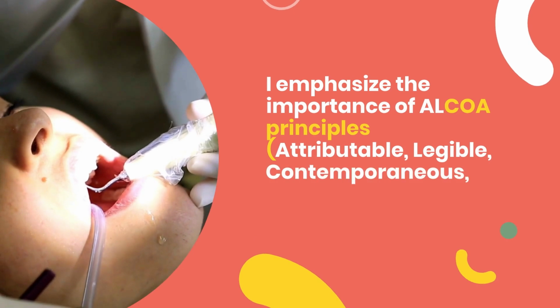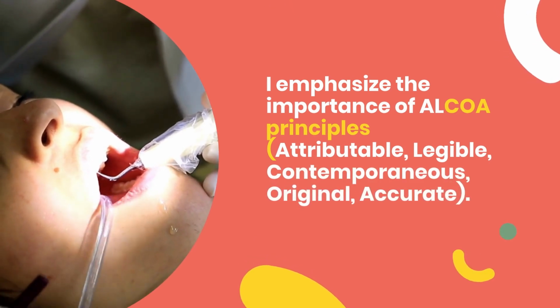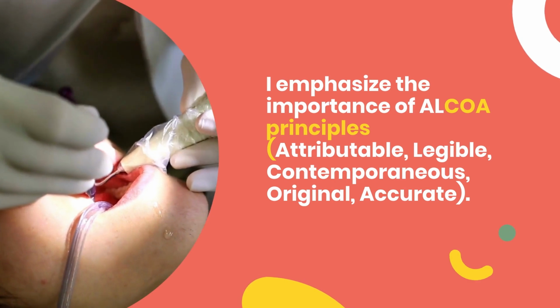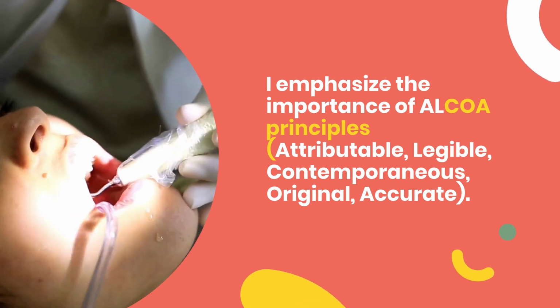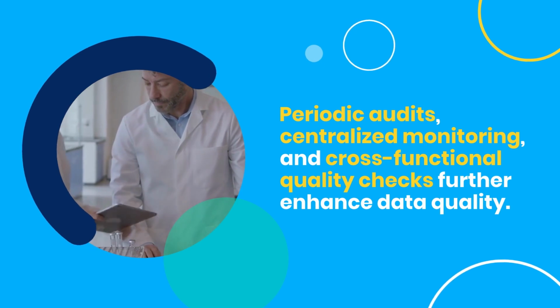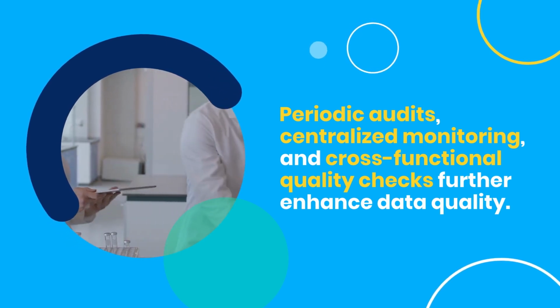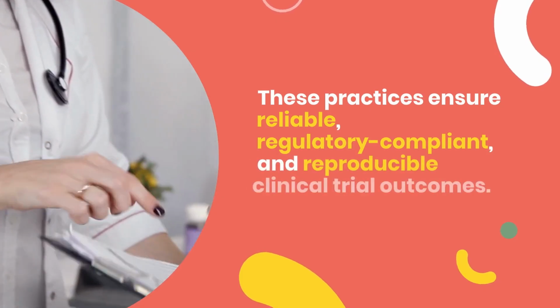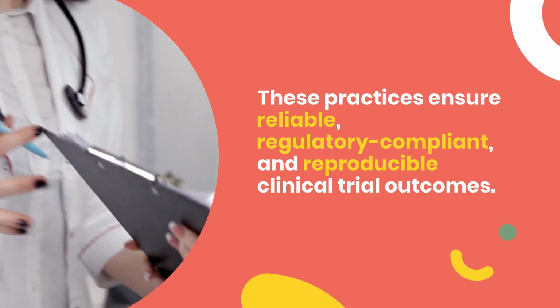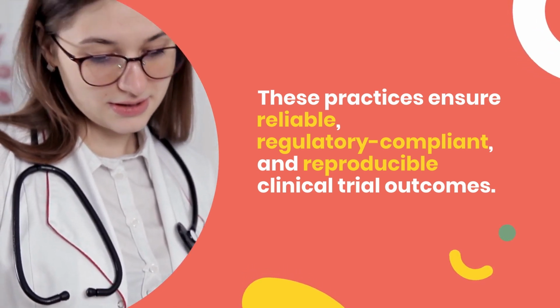I emphasize the importance of ALCOA principles: attributable, legible, contemporaneous, original, accurate. Periodic audits, centralized monitoring, and cross-functional quality checks further enhance data quality. These practices ensure reliable, regulatory compliant, and reproducible clinical trial outcomes.